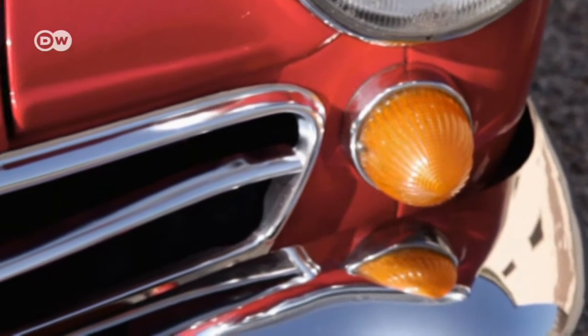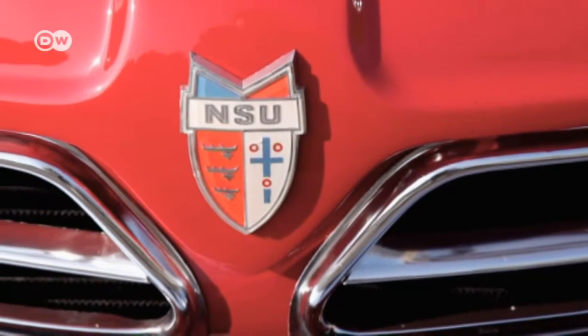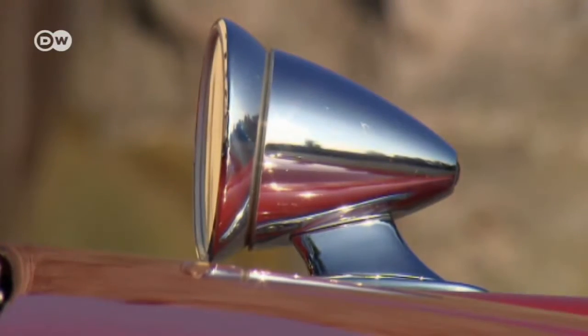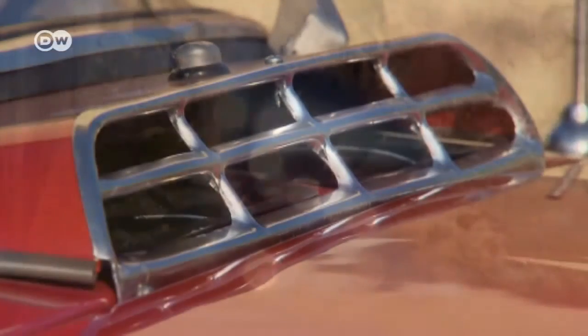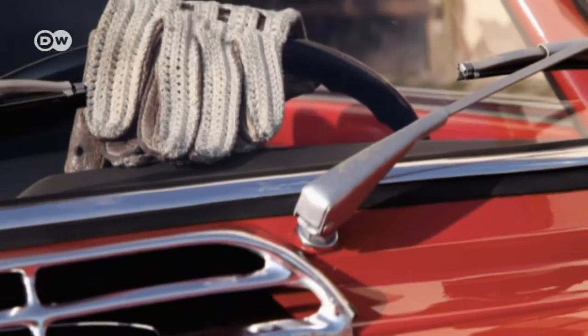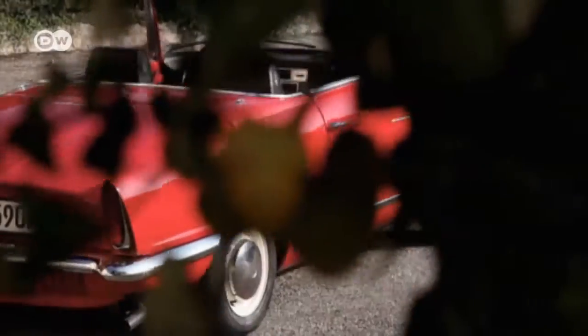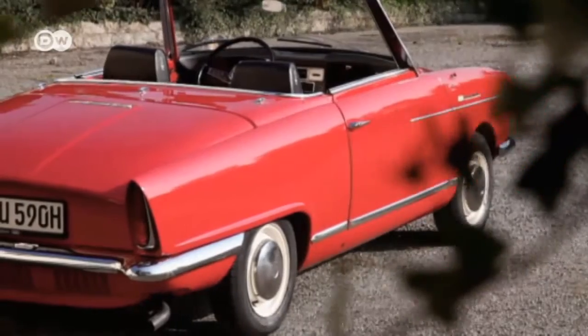The Spider listed at an impressive 8,500 Deutschmarks, or some 4,200 euros. But once the initial uproar had died down, the two-seater convertible was widely ignored by the German market. After months of delay, in September 1964, NSU raffled off the first one off the assembly line to an employee.